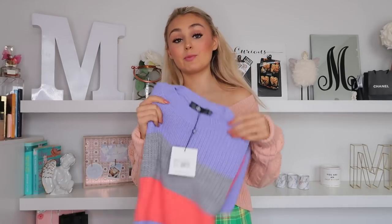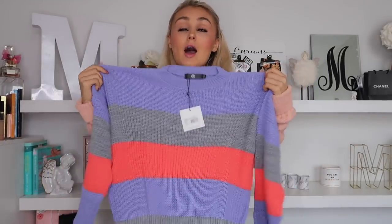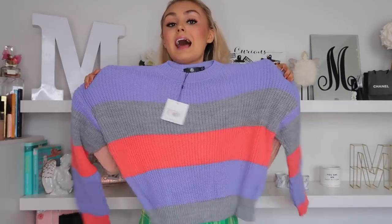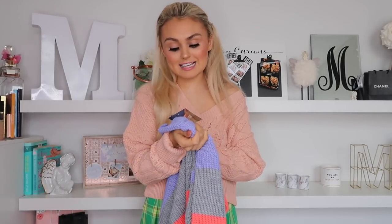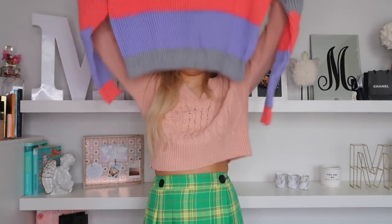Okay, so we all know that Mishy has this obsession with lilac. So we put lilac, grey, and pink together in a fluorescent pink. I'm a happy gal. So I got this one in a UK 6 and I'm glad I did because I think it said already on it that it was an oversized fit. Yes, this is the colour block striped oversized jumper and is that not beautiful?